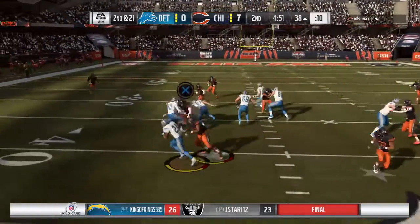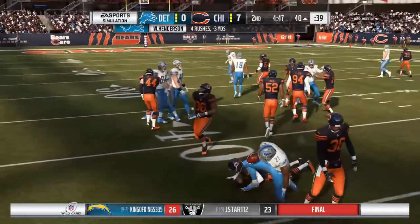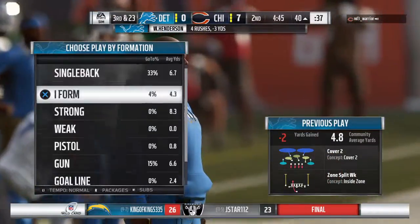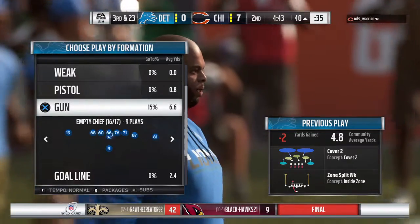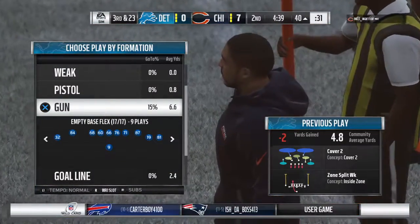Here's Henderson. And the reinforcements come in as they're going to stop him behind the line. It's a loss of 2, now 3rd down. I like the strategy. Extra tight ends, extra beef.